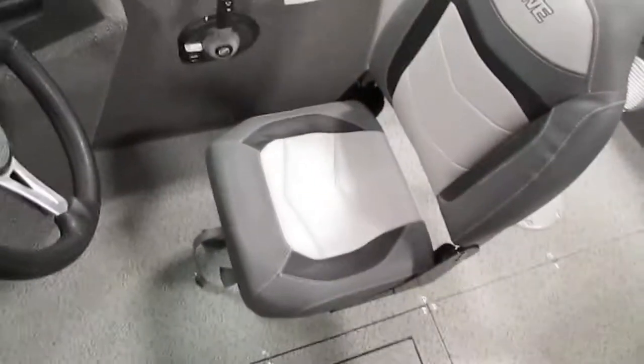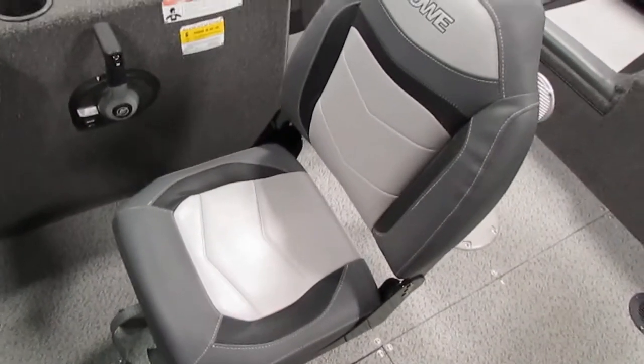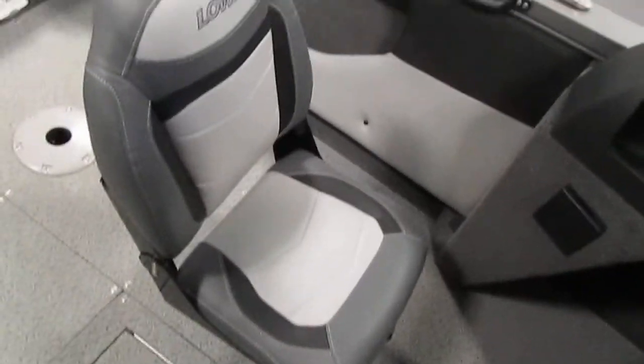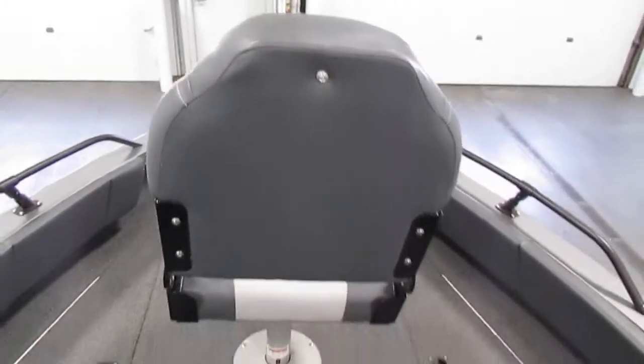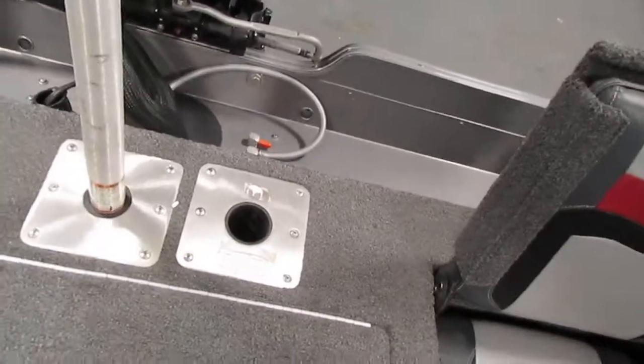It has a driver's swivel seat with slider. It has 2 movable swivel fishing chairs with 6 in-floor bases. 1 in the bow, 4 in the cockpit, and 1 in the stern. It has a large in-floor storage compartment.